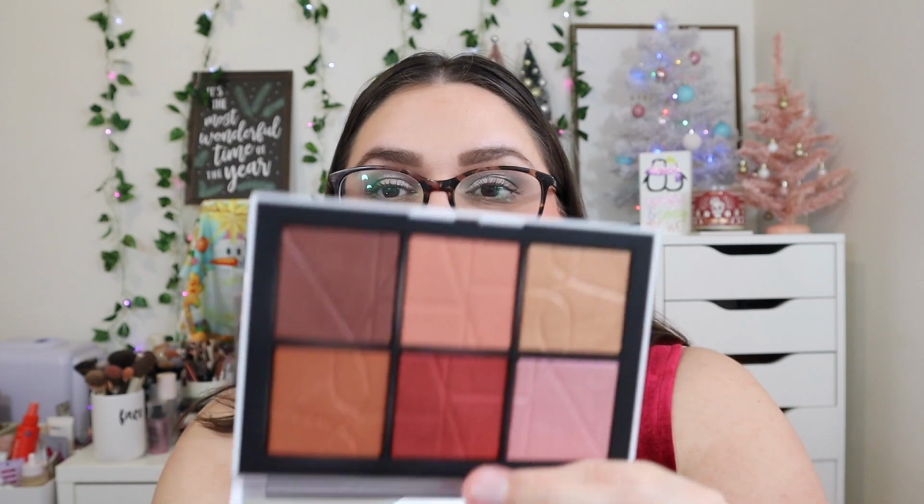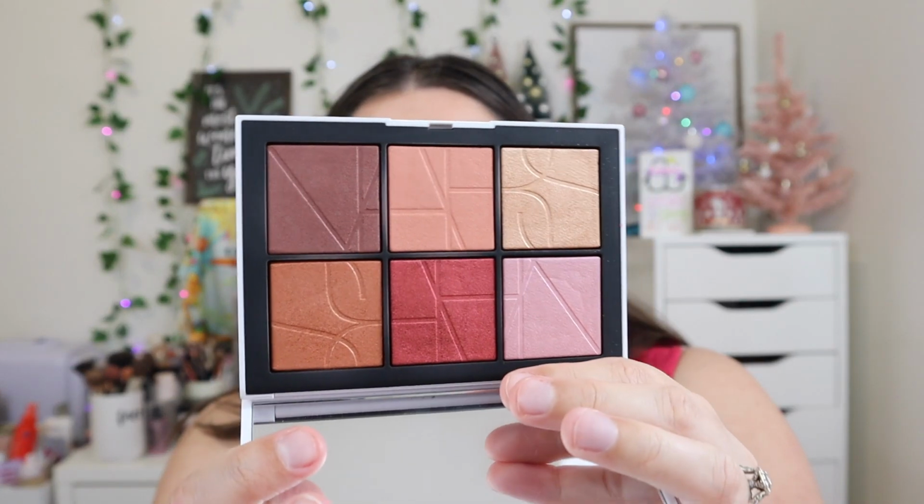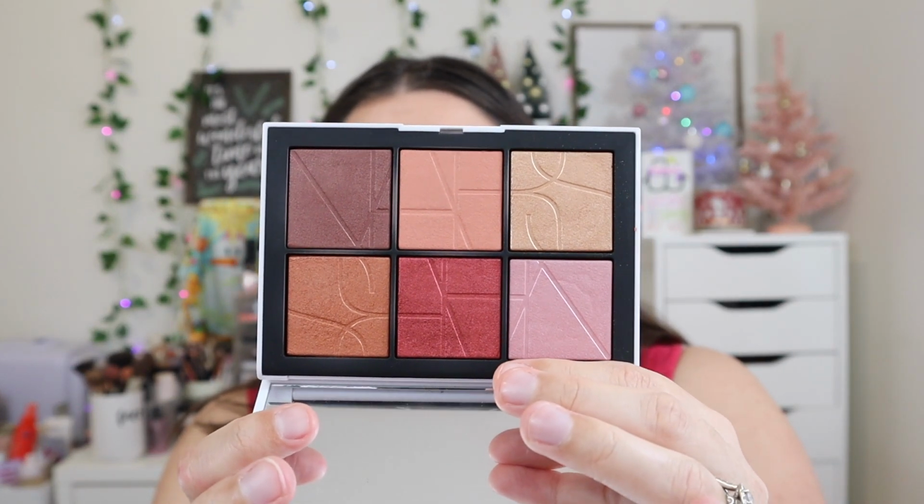So in love with this. I'm wearing the more red blush today, and I'm obsessed, you guys. I am obsessed. I cannot get over how stunning this palette is. I knew that NARS had some pretty magical face products, but they were not kidding when they talk about how beautiful these powders are from NARS.